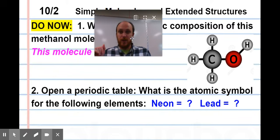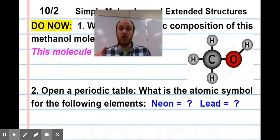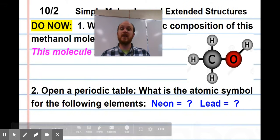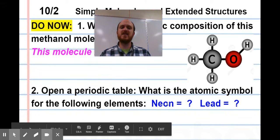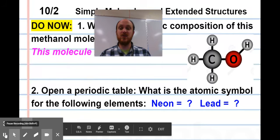We're looking at number 2. Then find your periodic table, and I'm going to try to remember to post one on your Google Classroom resources page. What I want you to do is find the atomic symbol for neon and the atomic symbol for lead. Okay, I'm going to go ahead and pause so you can do that now.